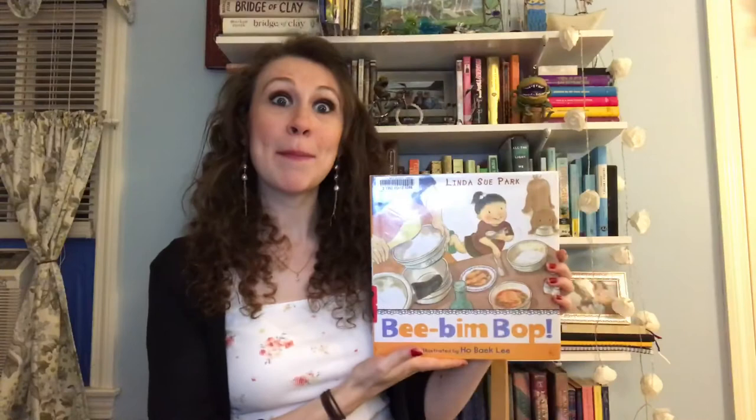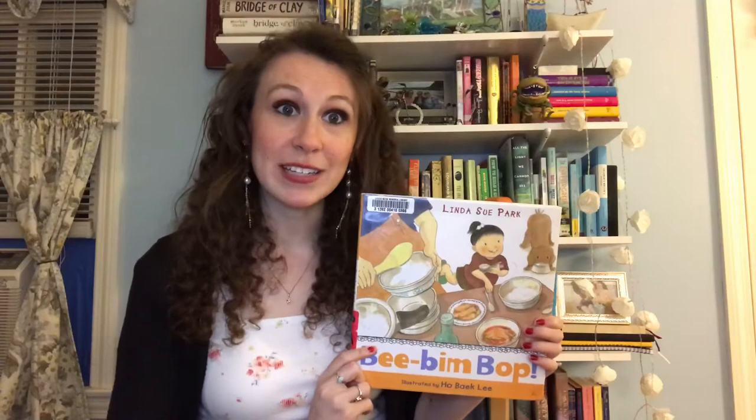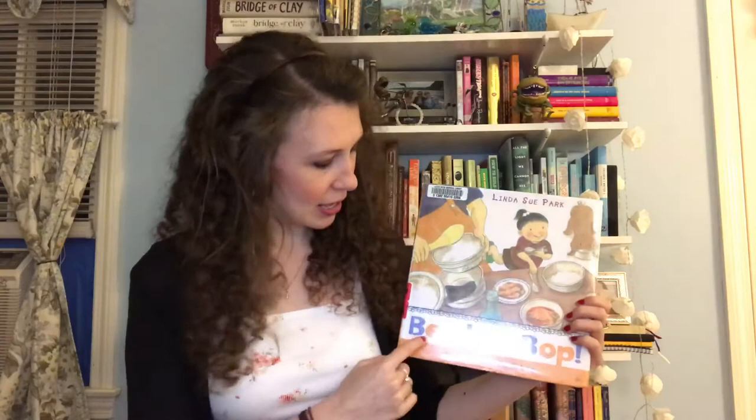So this one is Bee-Bim Bop, and this book was written by Linda Sue Park and illustrated by Ho Baek Lee. Now, Bee-Bim Bop is a delicious Korean dish, and the word bop, that means rice in Korean. And bibim means mix it up. So this is rice that you mix up. We can find out what different things they're gonna mix into this rice.